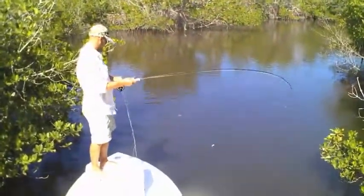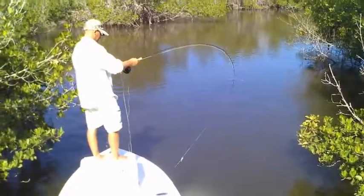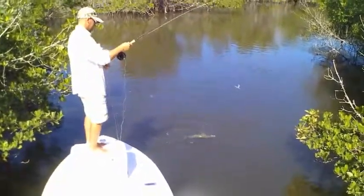Caught line siders, sight fishing, and line casting pockets. Little holes with current running. You can kind of see the current flowing here, leaves passing by.